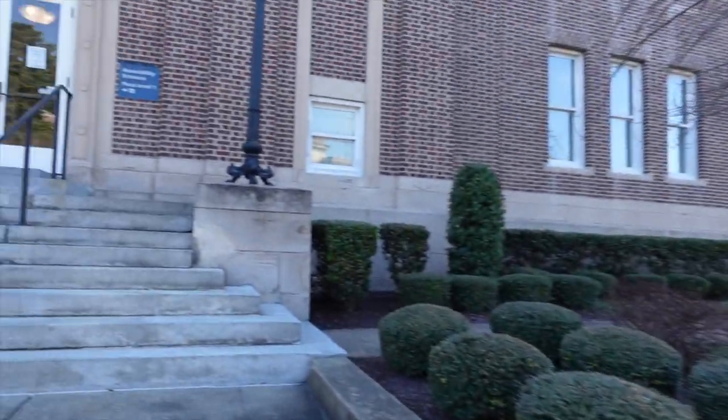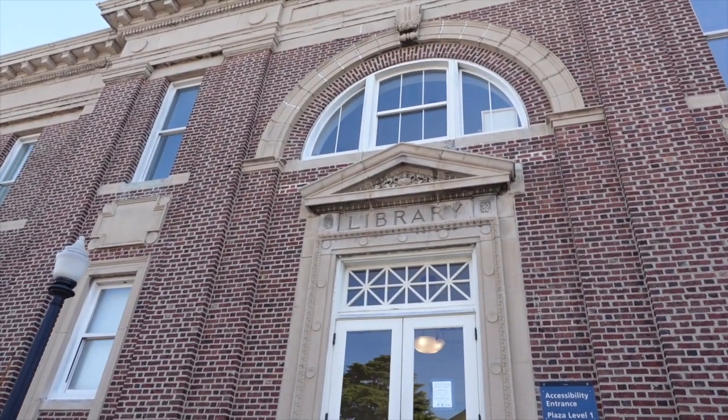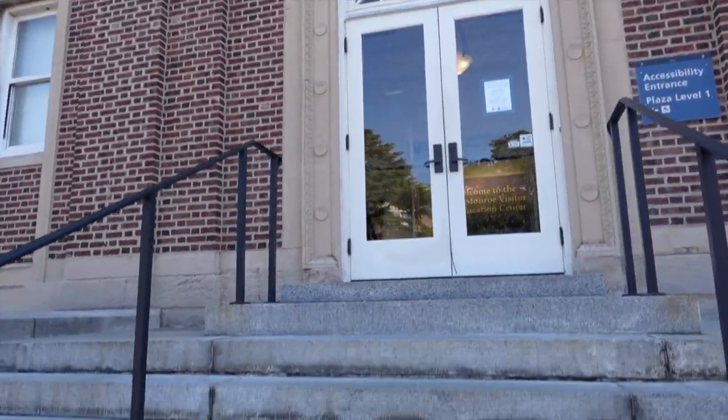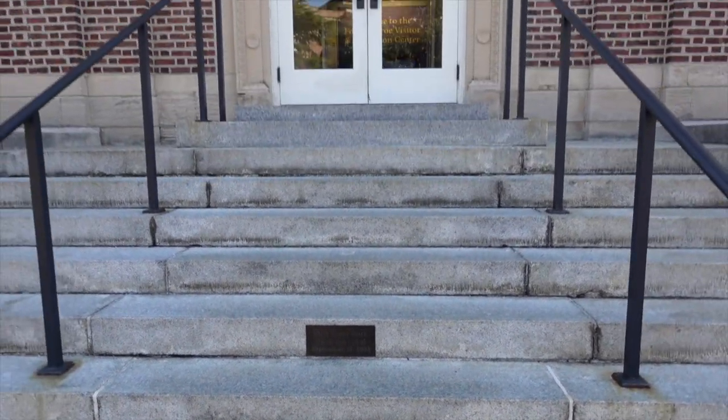All right. Oh, cool pediment up there. A little urn with a flame on the top. Egg and dart pattern. Again, sandstone. Oh, check it out. This is the high water mark for Hurricane Isabel, 2003.